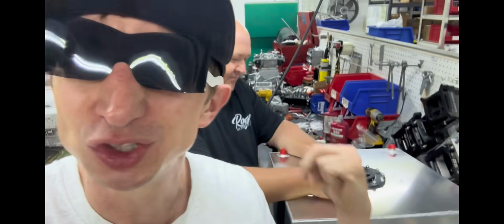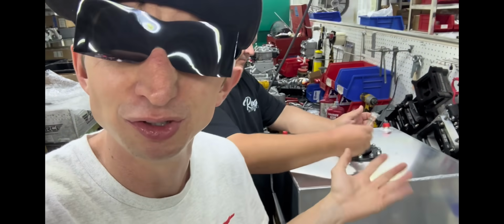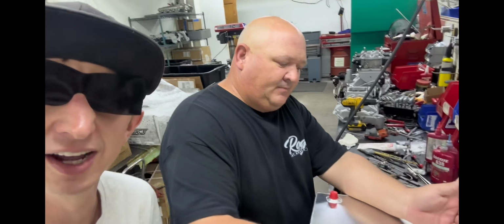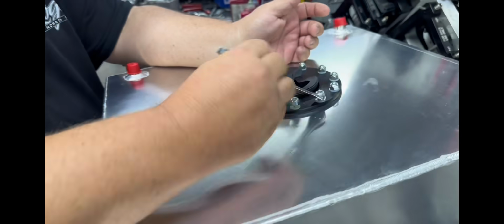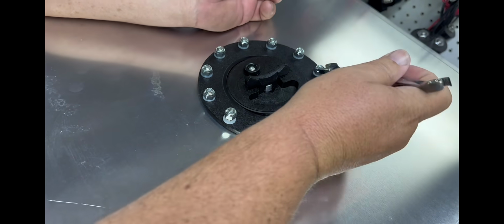Still in there. I'm going to show you how to put a triple in-tank pump from Snow Performance in your race fuel cell, Johnny O. Ain't that right, Dad? That's right. First thing you want to do is take off your 12-volt fuel lid. So we'll zoom that Johnny off real quick, and then I'll show you the next step.